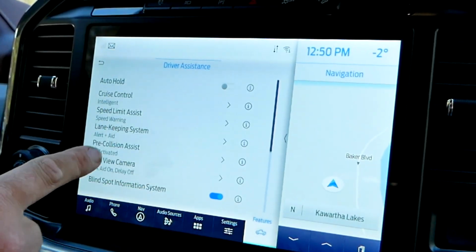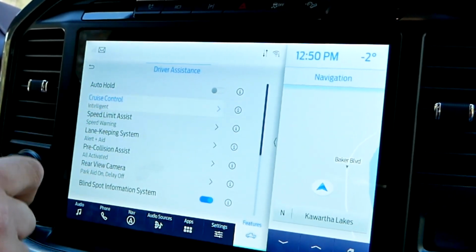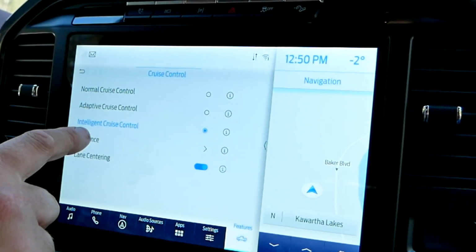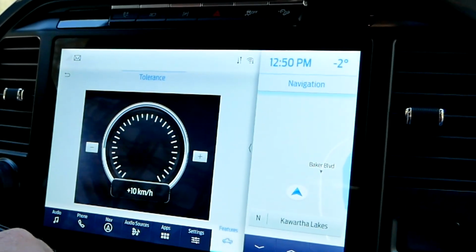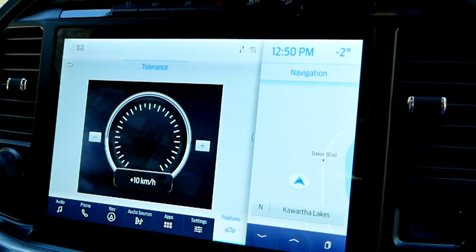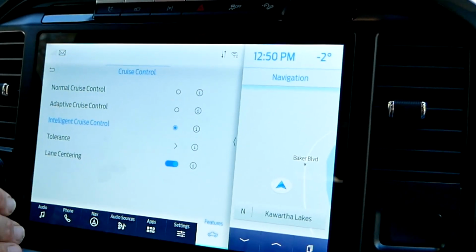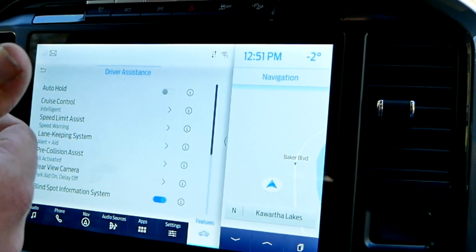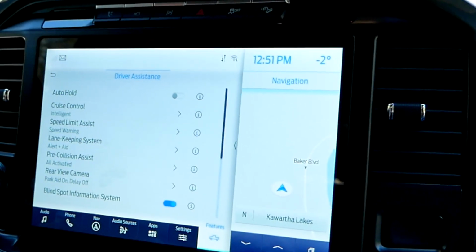And the one I want to show you in here, this stuff is actually pretty standard these days, but the one that's cool is this cruise control. When you have the intelligent cruise control turned on, it will actually adjust the speed of the truck based on the speed limit. So here's the tolerance button. I'm telling it I want to go 10 kilometers an hour quicker than the speed limit. So when the F-150 reads the speed sign, it will automatically adjust you to 10 over the speed limit or whatever you set the tolerance at. That's super cool. It just makes, you know, one more thing you don't have to pay attention to. And of course, if you don't want it, you can just turn it off.